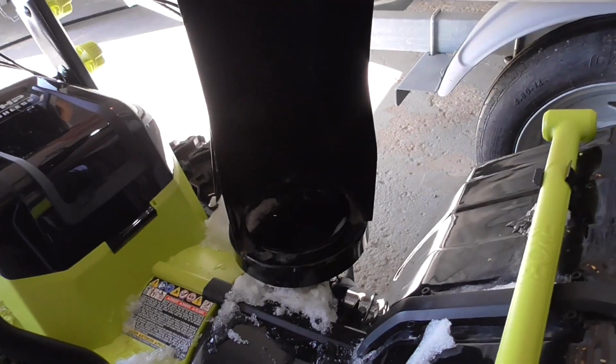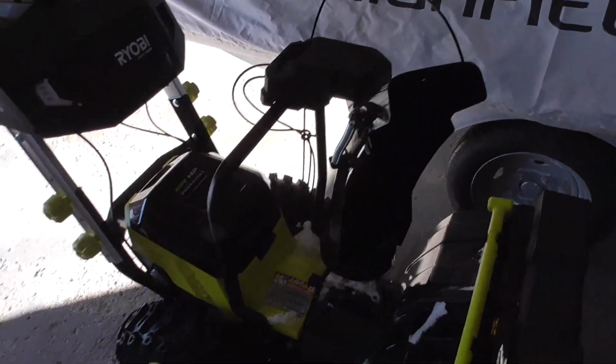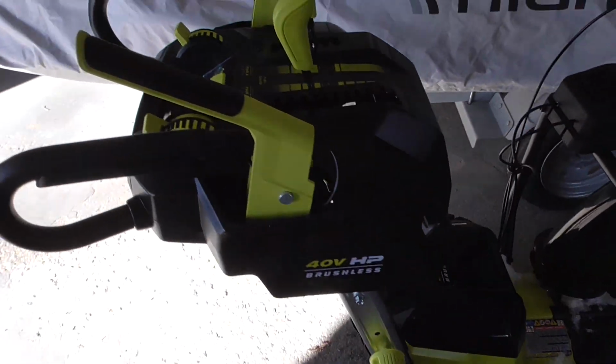It kind of created a weird deflection of the snow, and depending on the chute angle just the right way, you could blow snow out the side here and it would blow in your face, but that's a trait of a lot of snow blowers I've seen and used.